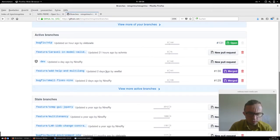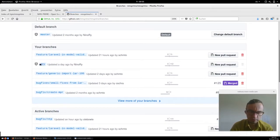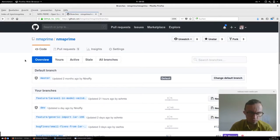What we also see here is a branch with small fixes from Nino, for example, and we have a translation branch from Patrick. Of course, here you can follow us and see what we are doing. I guess 1 or 2 days ago, we had many open, active branches, and 2 days ago we merged them all to dev. Now we are testing dev on our development system and also in Marienberg in live. When it is stable, then we want to merge the branch dev into master, and I just want to show you how this could work.